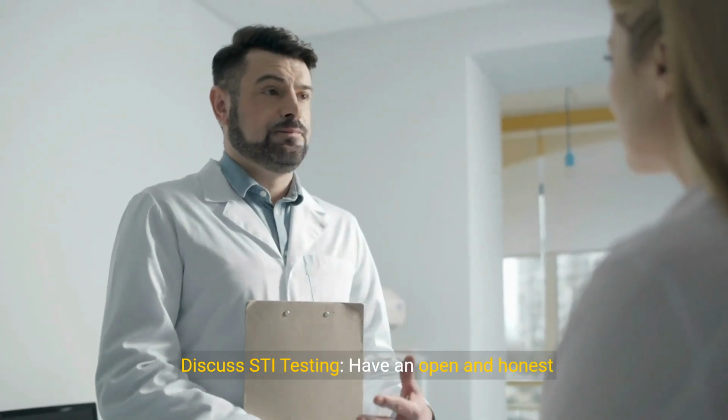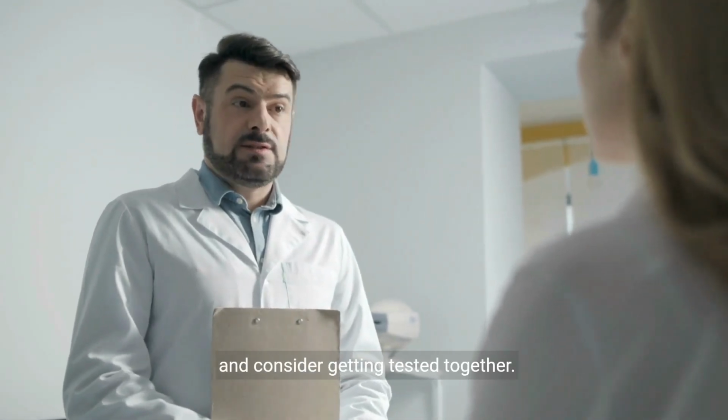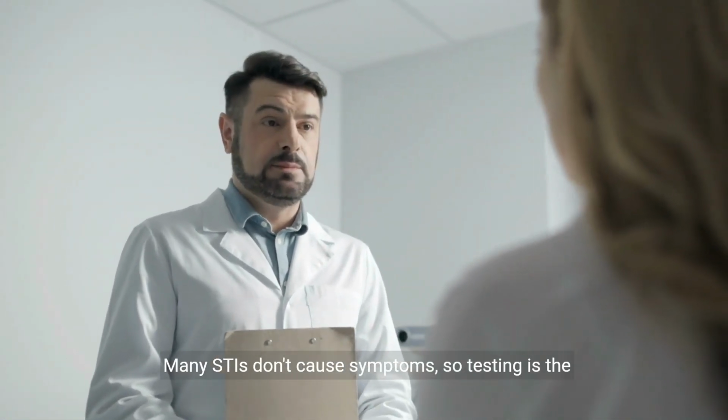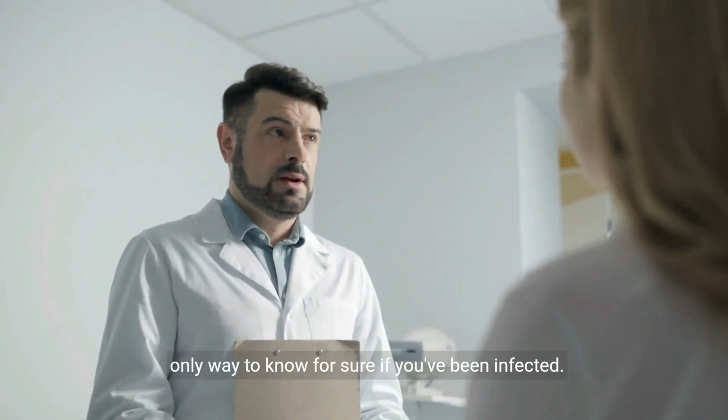Discuss STI testing. Have an open and honest conversation with your partner about STI testing and consider getting tested together. Many STIs don't cause symptoms, so testing is the only way to know for sure if you've been infected.